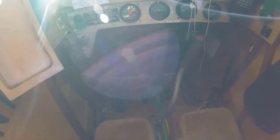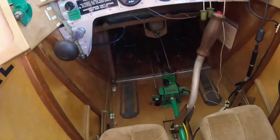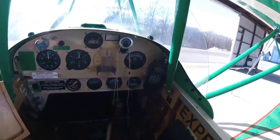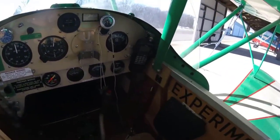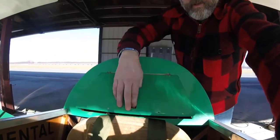Down on the floor is the choke, the parking brake lock, which doesn't do much, the fuel valve and the mixture control. Pocket for small stuff. ICOM radio connected to an antenna overhead. That's a little tray for my smartphone I use with the GPS. Small baggage compartment.